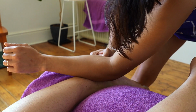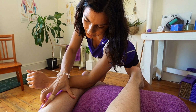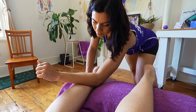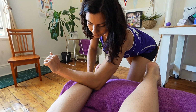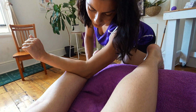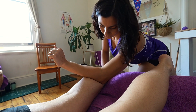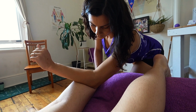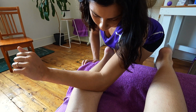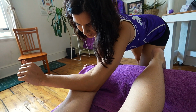So we can also go in with forearm, do a broader stroke. Then we'll be affecting gastrocs a bit more. Also using my elbow. How's that feeling, Josh? Yeah, fantastic. It's a nice broad pressure and good stroke up that area. You can feel things just starting to unravel as well, which is needed. Perfect.